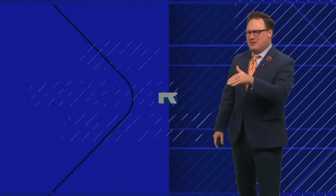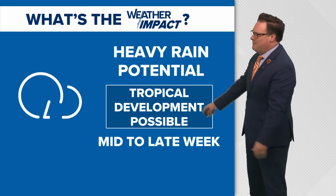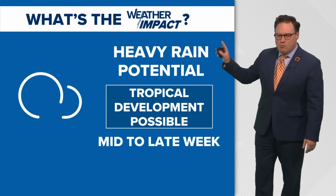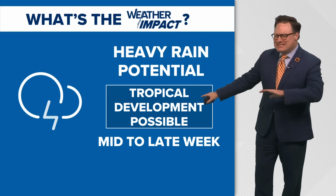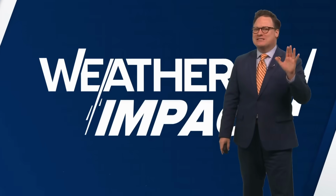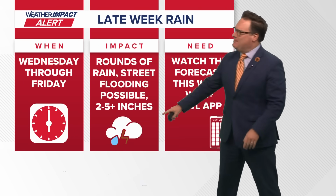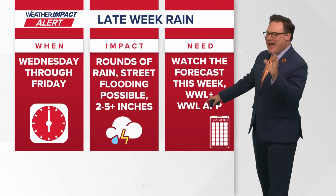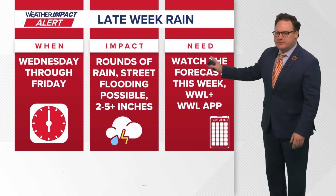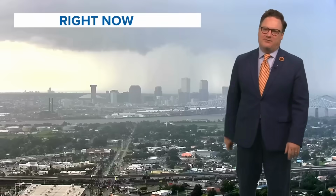Certainly a higher possibility of it becoming a depression as opposed to a storm or anything beyond that. So our main weather impact right now, heavy rain. Tropical development possible, but still looking to be more of just a rainmaker for us. Wednesday, certainly through Friday, 2 to 5 inches plus, so some localized higher amounts. At the moment, what you need to do, just pay attention to the forecast. The streaming app and your phone app will have all the information you need.